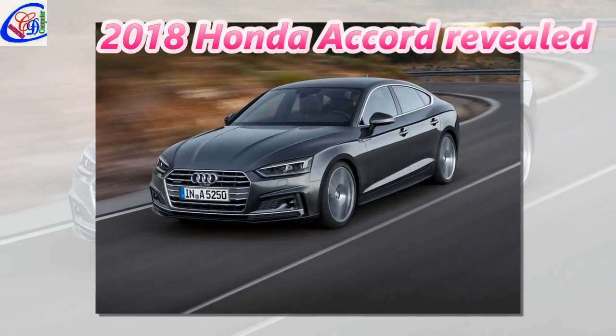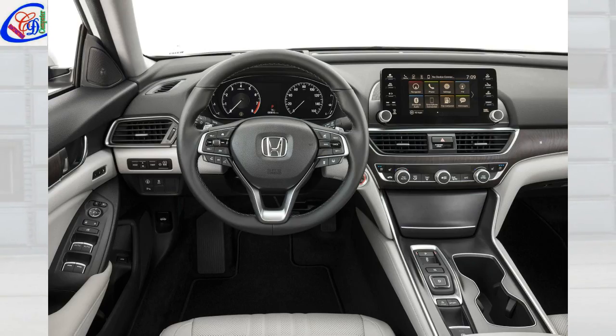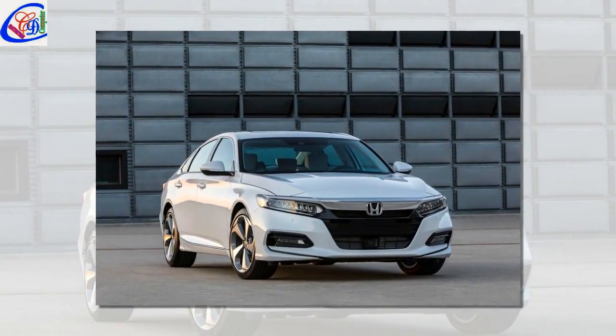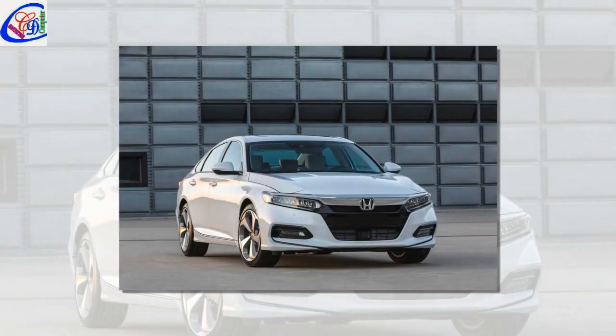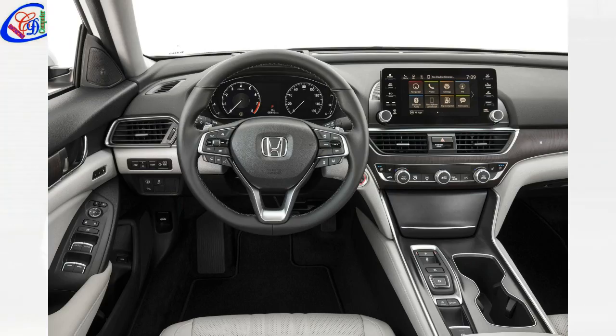2018 Honda Accord revealed. Fresh-faced Honda Accord dumps V6, adds tech and is likely for Oz next year. Honda's 2018 Accord has been launched in the USA overnight, bringing a new design, new chassis and new engines. Honda's pitch for its 10th generation mid-size sedan, which now seems likely to be released in Australia after all, is simple: make it sexy, but keep it practical.